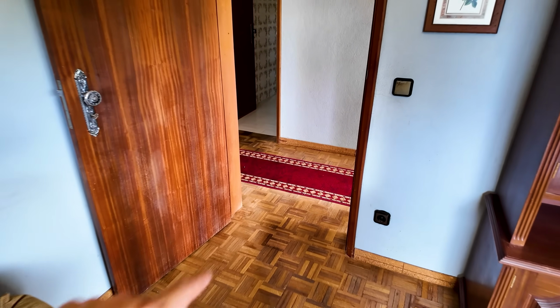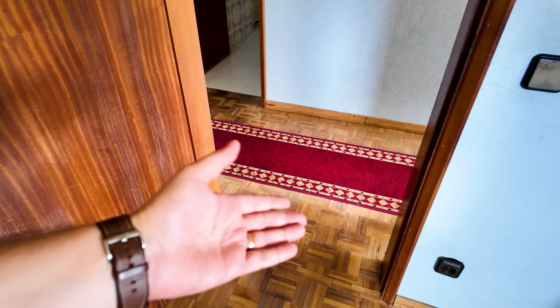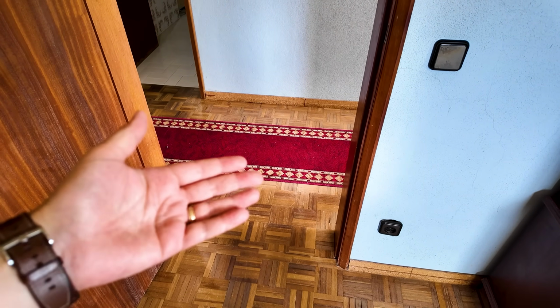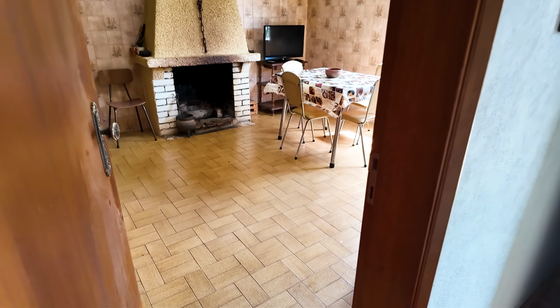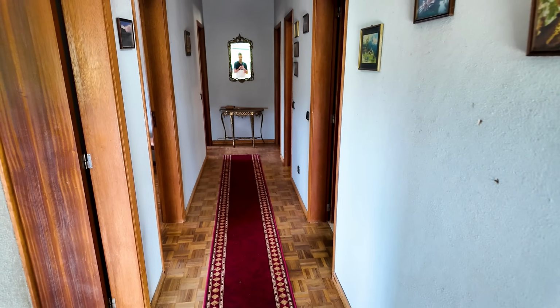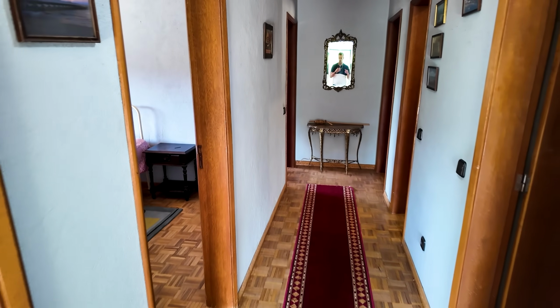By the way, the floor is in wood. It's kind of dry, it may need some varnish, but other than that, it's in great shape, great condition. Only the kitchen and the bathrooms have tiles on the floor. Of course, these are rooms where you use water, so that the wood doesn't get damaged.